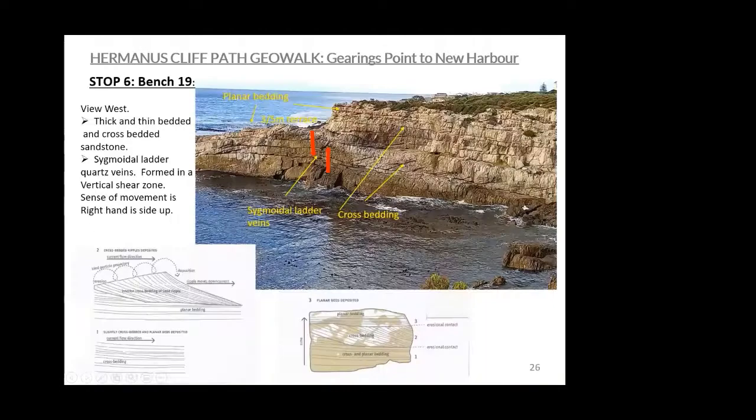Carry on along there, you have another spectacular exposure at bench 19, looking west again, because these seem to be very prominent on the east-facing cliffs, with these numerous thin-bedded, cross-bedded sandstones. Sigmoidal ladder veins result from vertical movement along this prominent fracture zone that seems to run along the coastline, and is maybe part of the reason why that coastline is there.